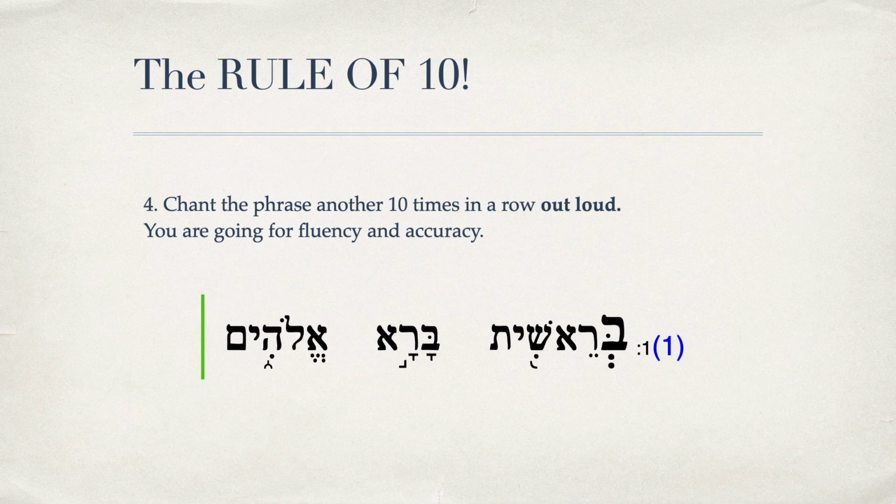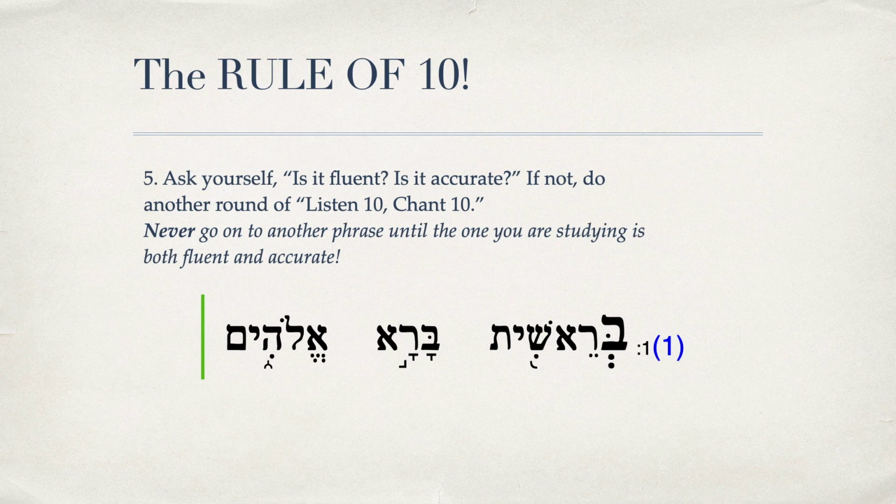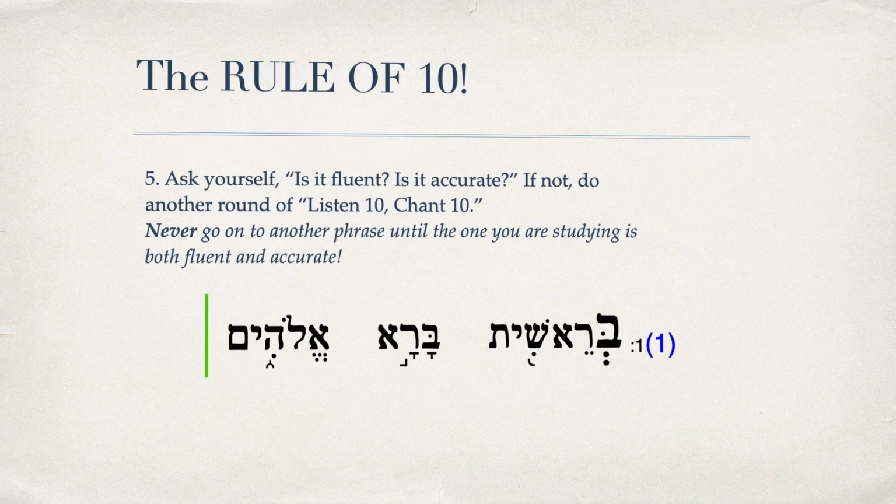Once again, you're now going to chant out loud that phrase another 10 times, going for fluency and accuracy. It's the second pass of the second 10 that's going to really cement this stuff in your memory, or at least remind you of what you did the first time around. Upon completing that second set of 10, ask yourself, is that fluent? Is that accurate? If not, do another 10 of listening and chanting.